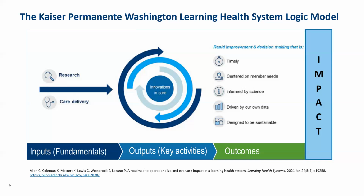So the paper that's cited here is our attempt to lay the foundation for measurement. We reviewed the literature and found 17 papers that described either fully formed LHS models or listed some key core constructs of an LHS. And we reviewed them and selected constructs based on a number of criteria, and pulled them together into a model that I'm going to share with you.